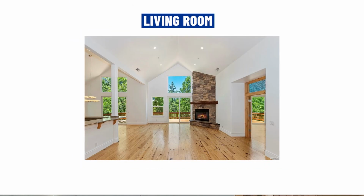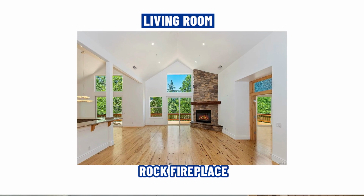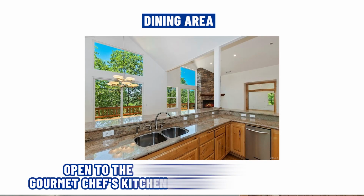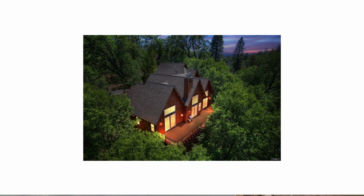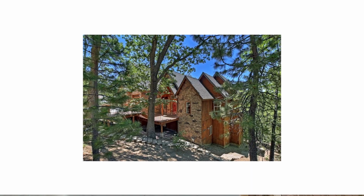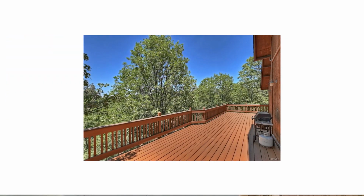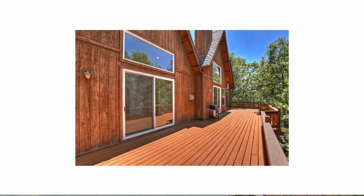The living room has a massive rock fireplace that extends all the way up to the cathedral ceiling. It has a very spacious dining area that is open to the gourmet chef's kitchen, equipped with top-of-the-line appliances, custom-made cabinets, and granite countertops. The array of large windows that grace the back wall offers awe-inspiring views of the lush evergreen forest that surrounds this mountain sanctuary. Walk out the sliding glass door into the massive decks and be amazed by the breathtaking beauty of nature, the sweet melody of chirping birds, and the fresh, crisp mountain air.